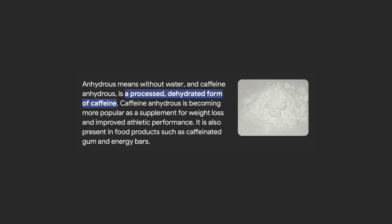First thing you need to know is that there's two different types of caffeine. There's natural caffeine from things like coffee and green tea and even chocolate. And then there's synthetic caffeine that's completely made from scratch with chemicals in a lab. And that's where things start to get a little shaky. See what I did there? The synthetic is called caffeine anhydrous, which is a fancy way of saying dehydrated caffeine.